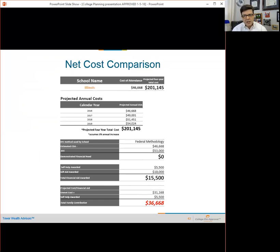Let's start by looking at a situation comparing two schools, Illinois and Ohio State. We'll look at Illinois first. And here we have a situation where, let's say this was your family. We have an expected family contribution of $53,000. The cost of attendance is $46,000, $201,000 over the course of 4 years, adjusting for college inflation.